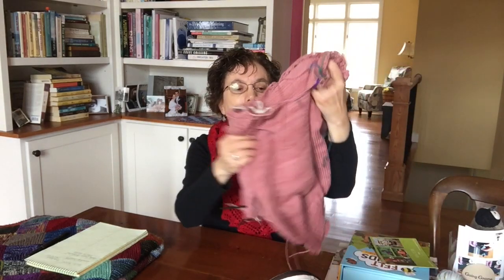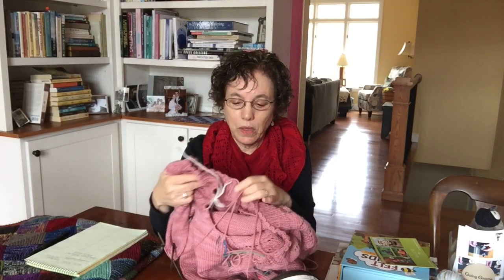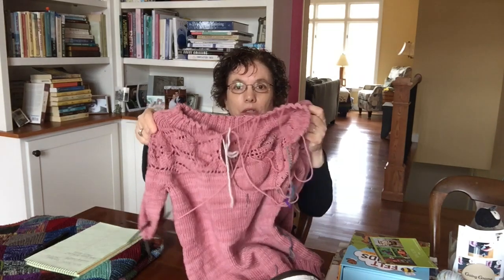So those are the only finished projects I have to show right now, because I've been diligently working on this sweater. It is the Lush cardigan, just called Lush cardigan by Tin Can Knits. And I have just one sleeve left.